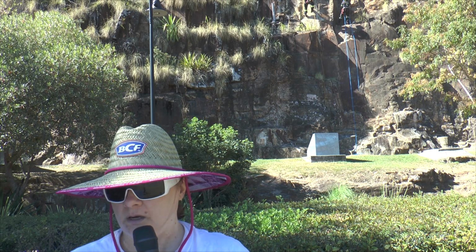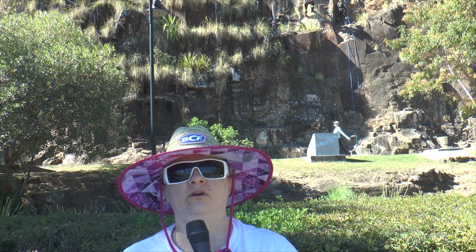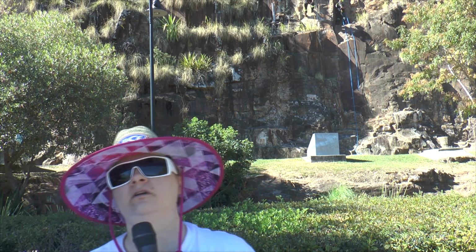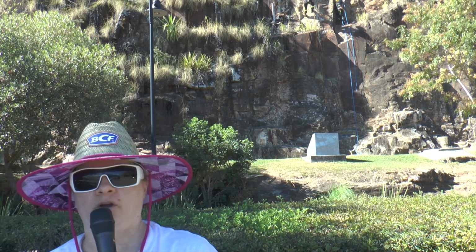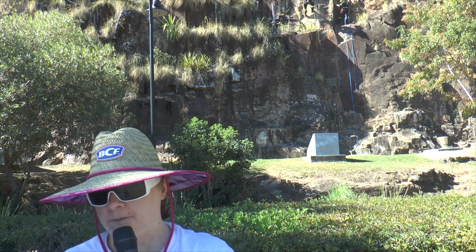Okay. Now, even after erosion, you've got 3 kilometres of erosion to get to the top of Mount Coot-tha, and Mount Coot-tha is 287 metres above sea level. Now, Mount Coot-tha, even after erosion, is still at a higher elevation than the tuff. So, yeah, it must have been pretty mountainous around here.